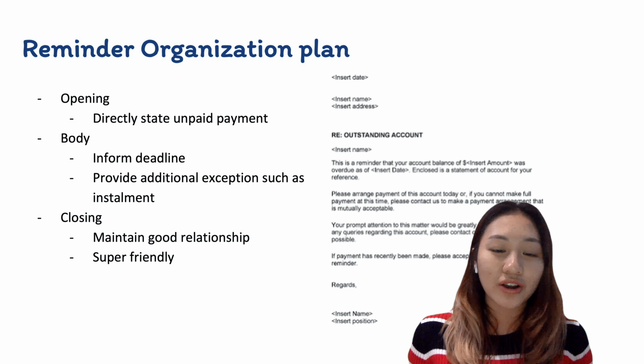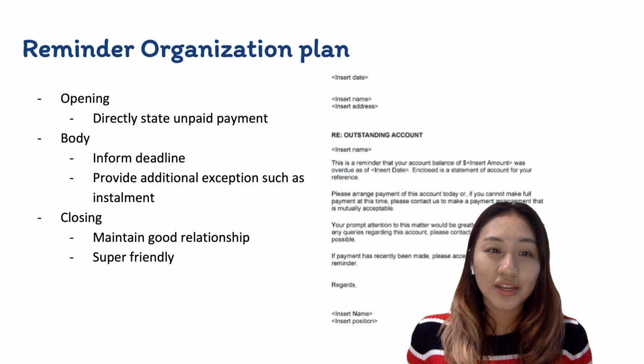Okay, the reminder organization plan. It is divided into three parts. The first one is the opening. Here we directly state the main problem, which is the customer's unpaid payment. The next one is the body, which includes informing the deadline of the payment and also providing additional options such as installment.